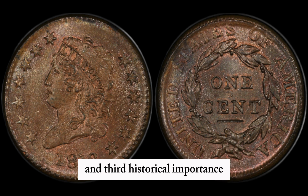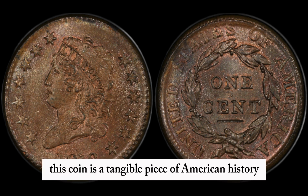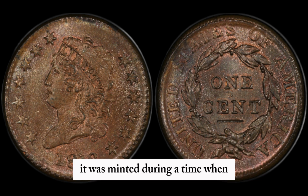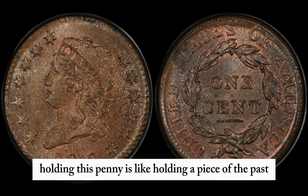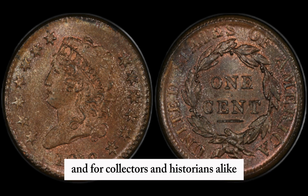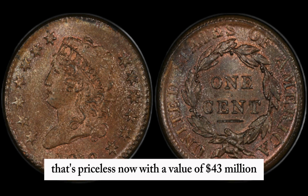And third, historical importance. This coin is a tangible piece of American history. It was minted during a time when the country was still finding its footing. Holding this penny is like holding a piece of the past, and for collectors and historians alike, that's priceless.